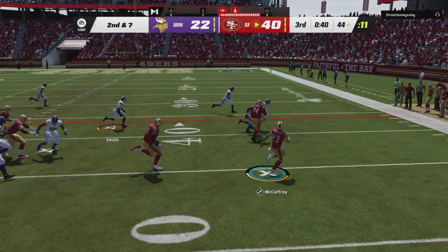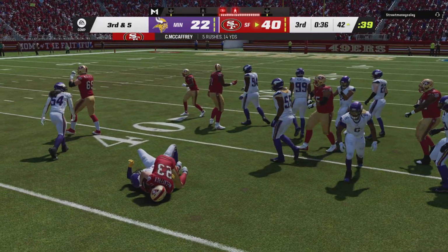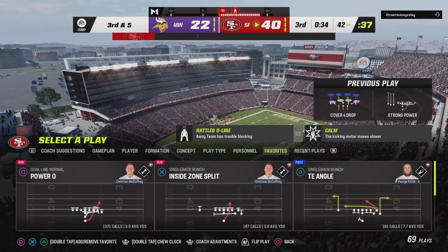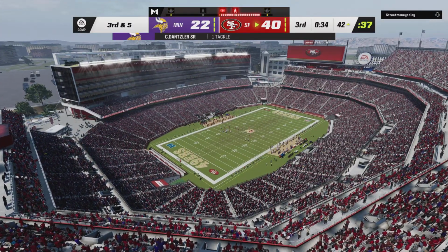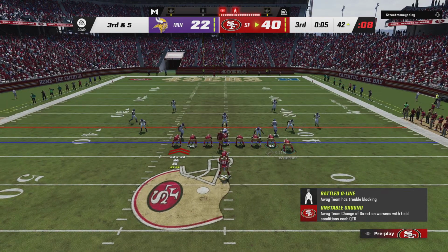Another run with McCaffrey on 2nd down. And he'll be brought down at about the 42. Calling a gain of a couple, and that's going to leave him with a 3rd and about 5. They'll need 5 on this play to move the sticks.